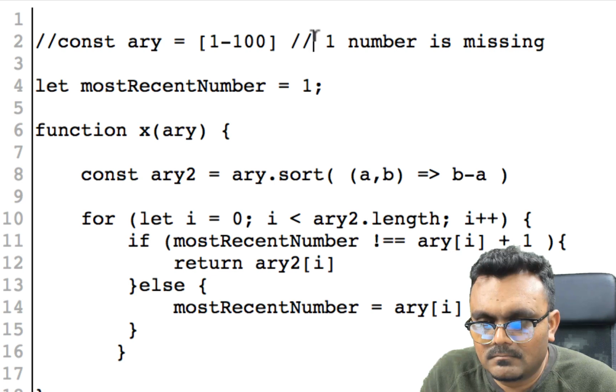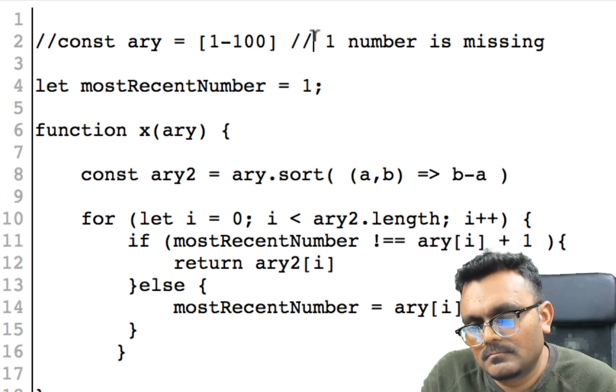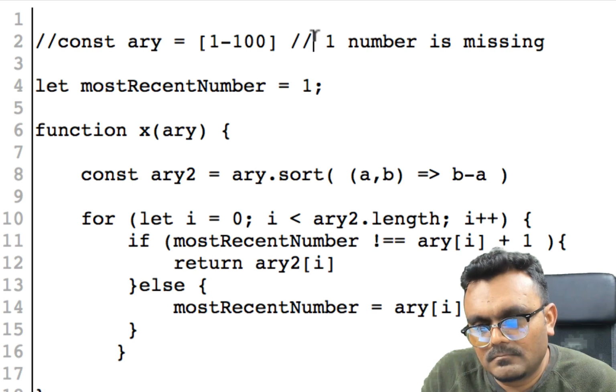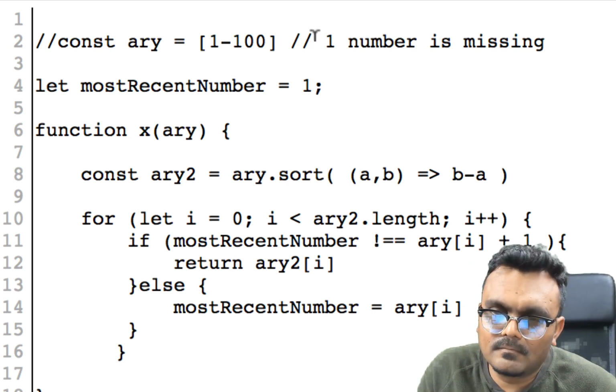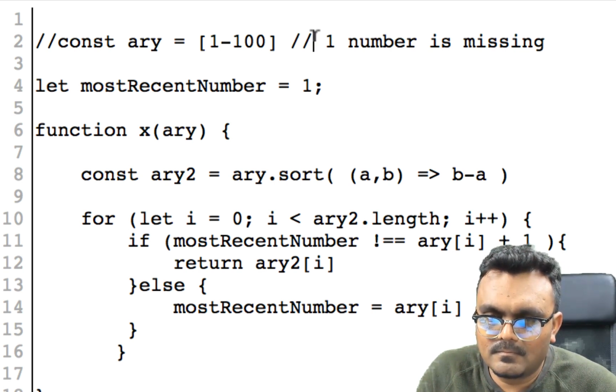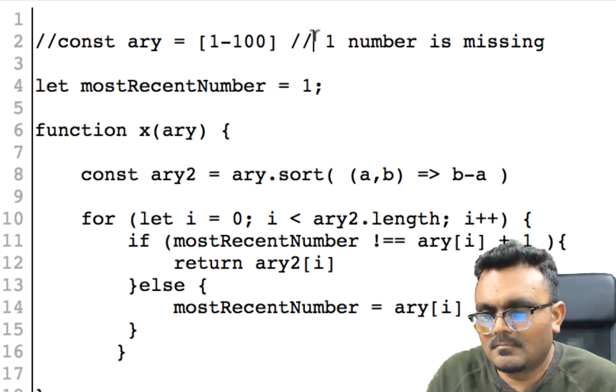Let me think about this. So function takes the array, sorts the array, I think, and then it runs through each item of the array, and if the most recent checked number is not equal to the current number plus 1, I guess I could do this with i. Oh, I'm so sorry. I'm getting so nervous.